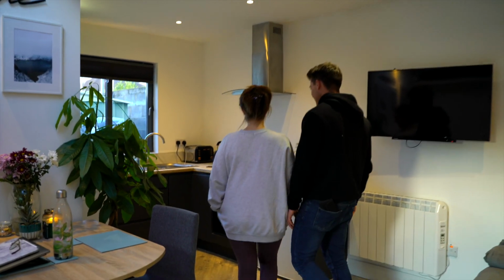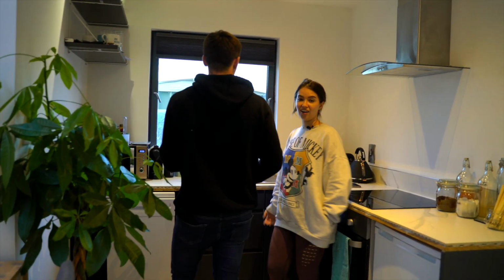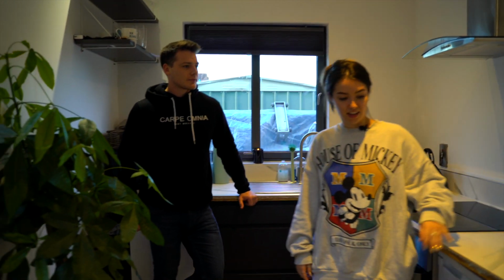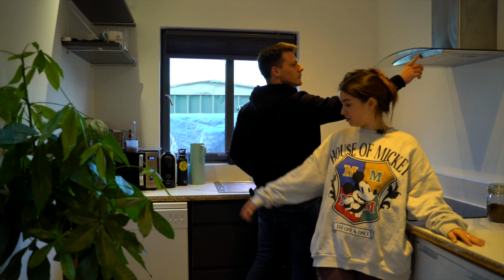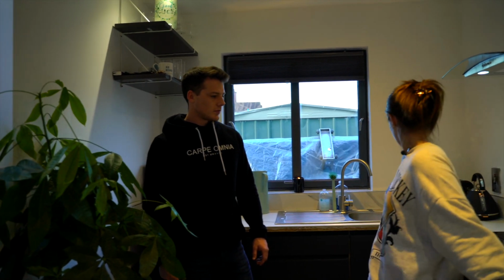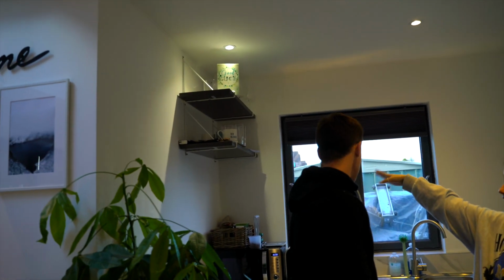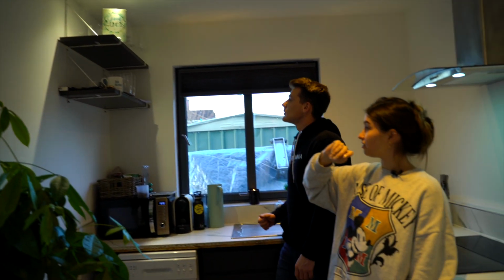It feels really big, but honestly, it does feel really big. Yeah, I don't think it feels small, to be honest. So we have our dishwasher, our fridge, shelves, storage. We put those shelves up, and I actually quite like them. They're a little bit cluttered right now, but they look nice.